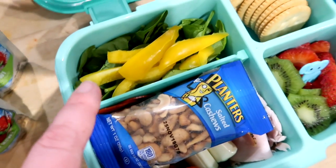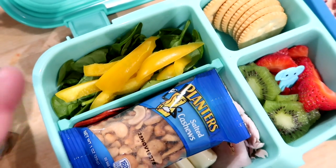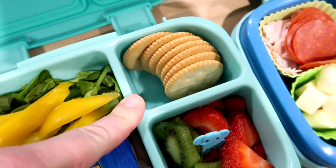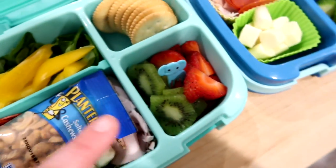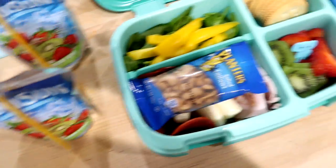Back here, I just have some baby spinach with some cut up yellow peppers. She doesn't like dressing, so I just put it in here like this and she eats it. I have some reduced fat Ritz crackers. And then here in the front, I have a cute little pick with some cut up strawberries and kiwi. And then for both kids, I have a Capri Sun.